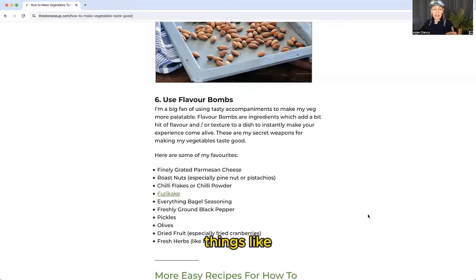And then we've got things like chili flakes or chili powder. So that can add some heat, which adds excitement to your vegetables as well. Similar in a way to what hot sauce does.